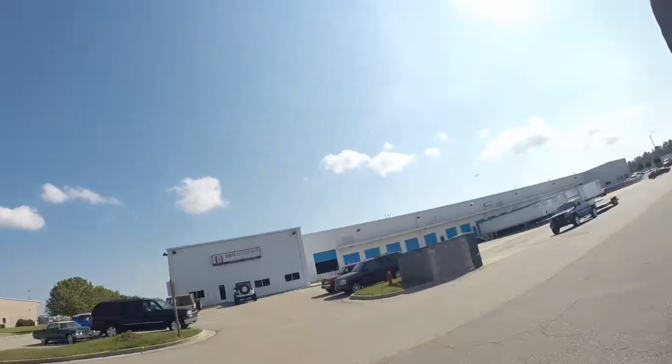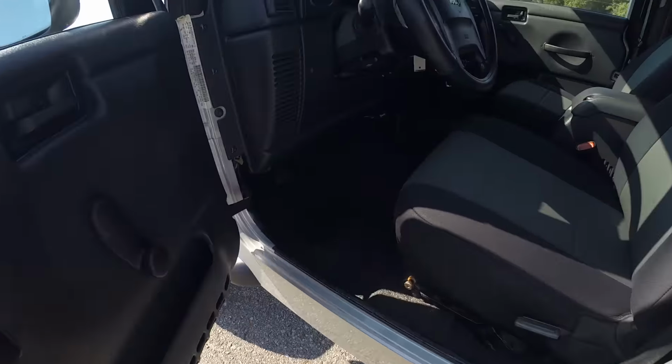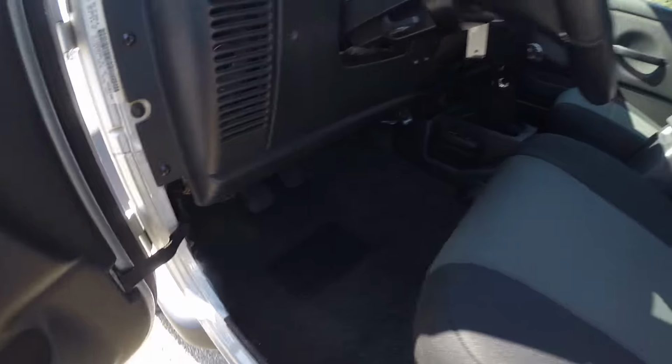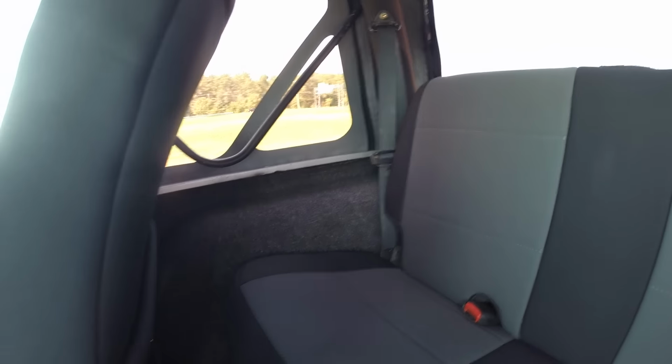Another thing that we did is we fully refurbished the inside here. This vehicle came with no carpet in it, so we put this bed rug floor liner kit in here. Awesome, awesome product. It looks great. It comes fully formed and molded to fit the Jeep perfectly. Fully covers your wheel wells, tailgate, all your floor pans. Just an awesome, awesome product.